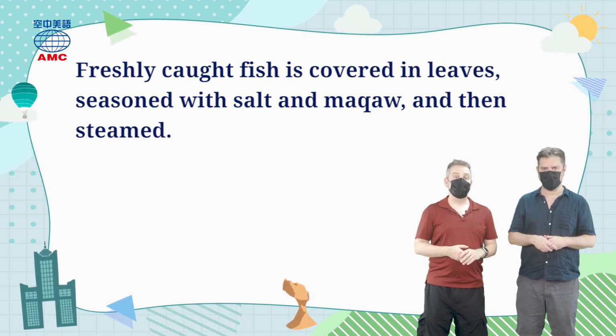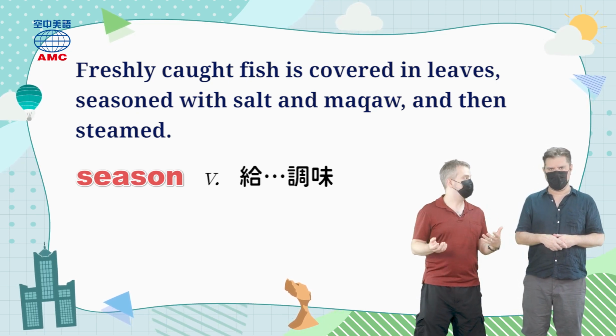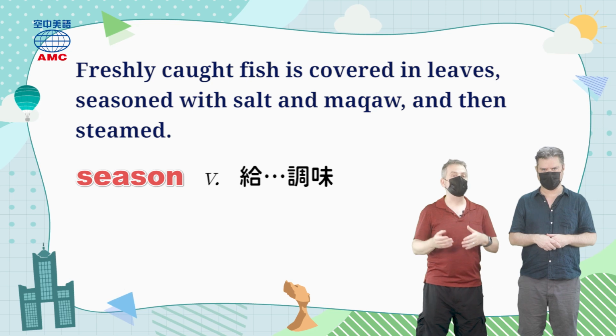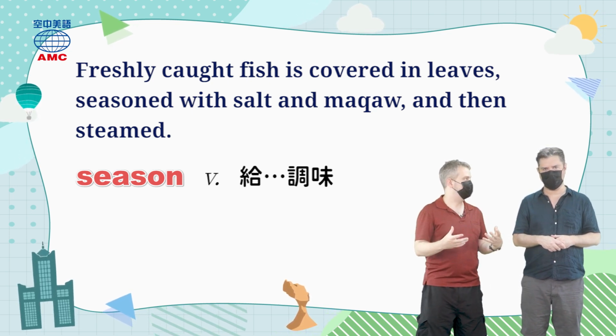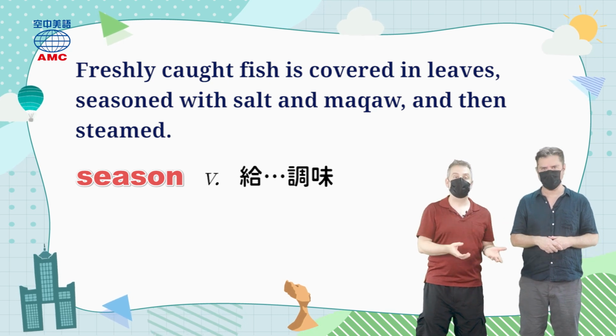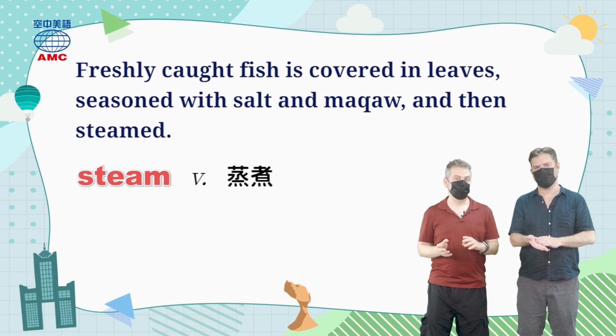I like it. Okay, and we say it's seasoned. Normally we think of season, the noun, as being like spring, summer, fall. But to season something means to add flavor, add a bit of salt and pepper, make something have flavor when cooking. We also say we steam the fish, okay?